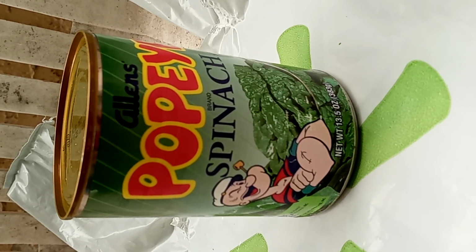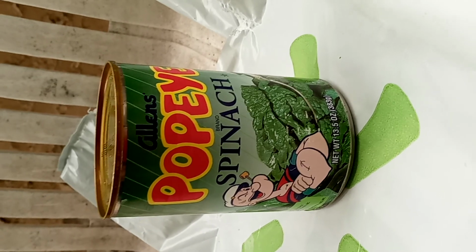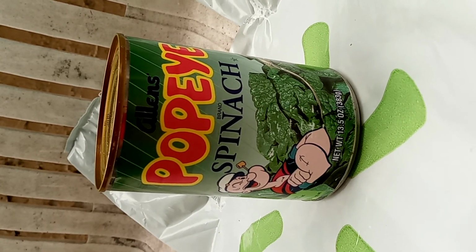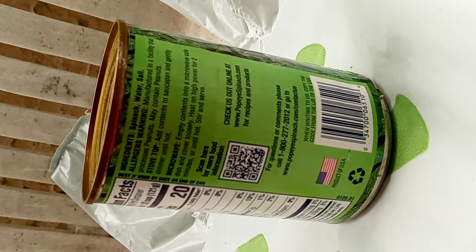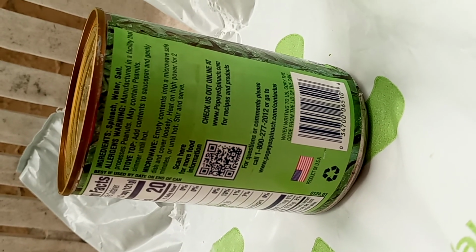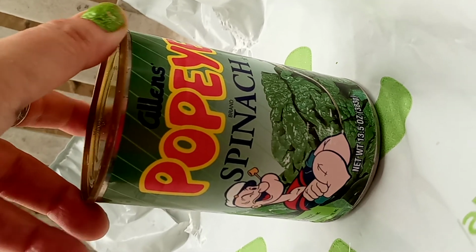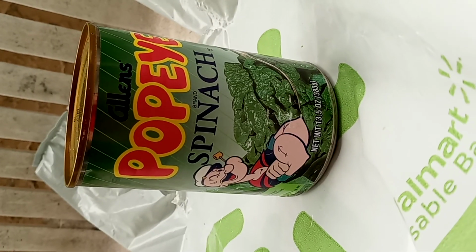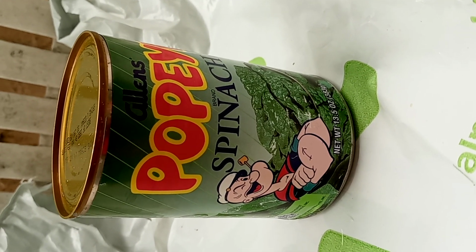So in anticipation of making our own DIY pizzas, I got some spinach to use as a topping. I was trying to think of cool things we could put on our pizza. I found some Popeye spinach, Allen's, 13.5 ounces. The website is popeyespinach.com. Check it out for recipes. It says add to saucepan and simmer. They also have other brands of spinach, and I wanted to get this one. I figured I could keep it like a souvenir afterwards, since we're always making Popeye jokes around here because we like to go to the gym and work out and stuff.